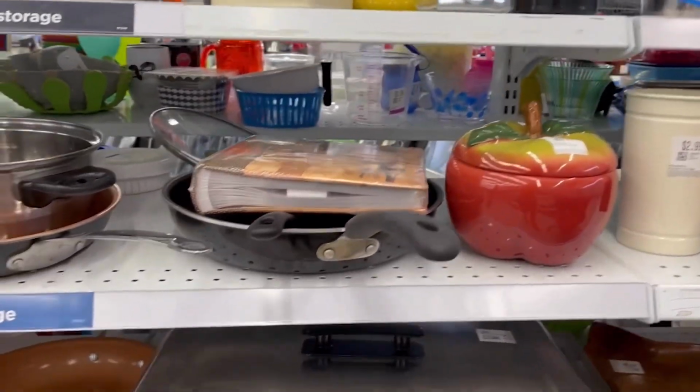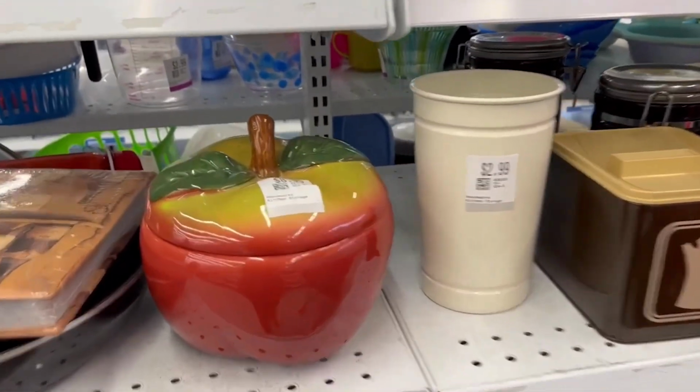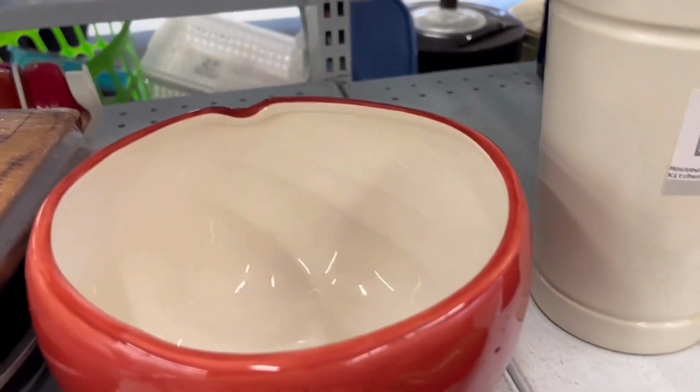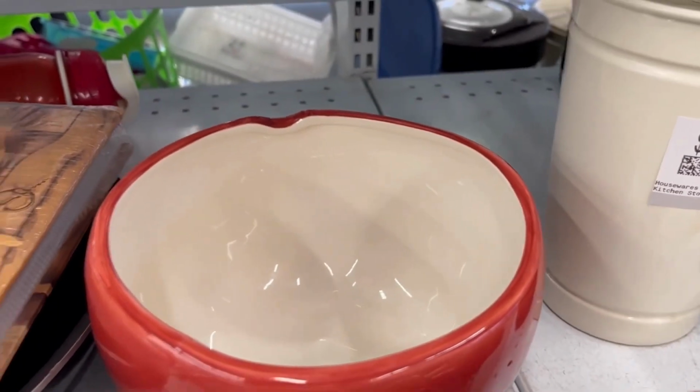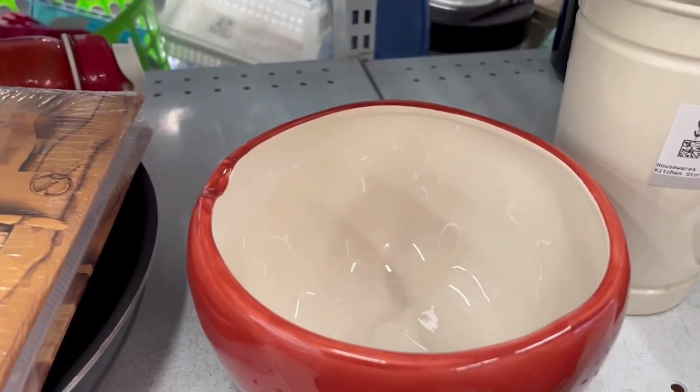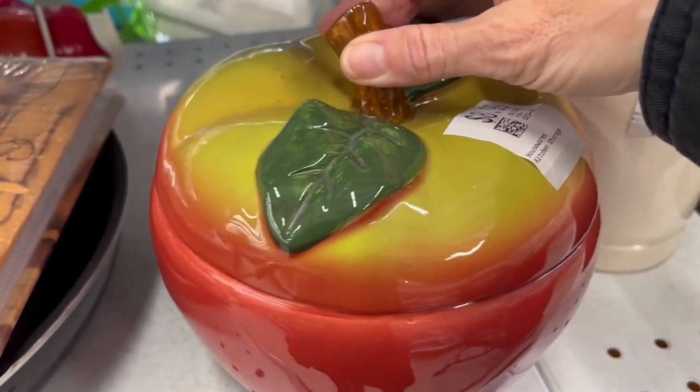All right, I'm over in their kitchen storage. Here's this big ceramic apple. Looks like it was possibly a soup tureen. It's got a little indent there. They want $8.99 for it.